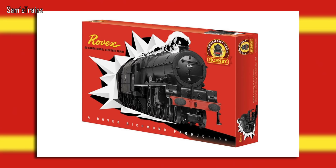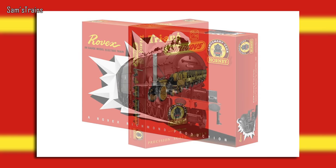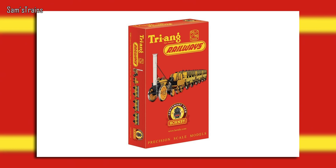Right, let's get away from the gooeyness. Right, so the next one, you're going to enjoy this one. Are you ready for it? Just take a look at that. So this is once again a centenary celebratory item. It is, of course, Stephenson's Rocket, but this time with the Triang branding, which is just crazy, isn't it? Who ever expected to see something like that?